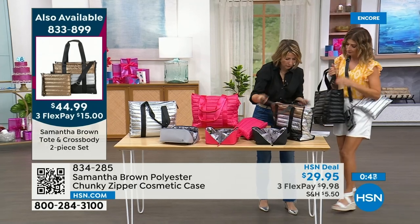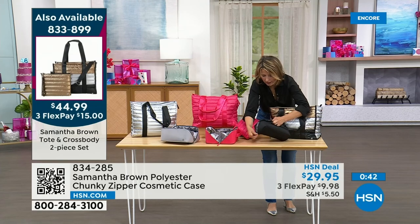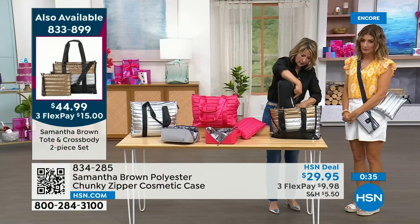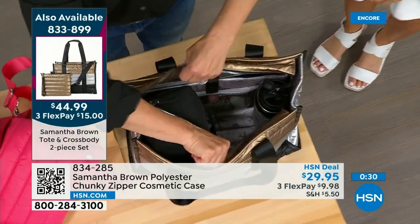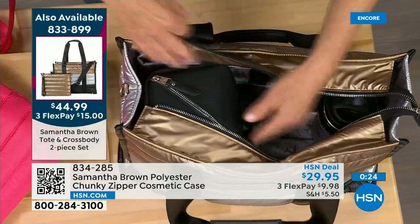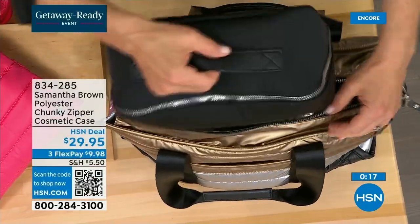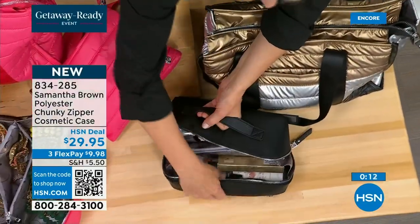I think we do have a video of this, but let me show you here. I'm zipping this back up, and this is how I store it. I store it like this, vertical. And then of course it zips up, so you have plenty of space. That zips up, and now I still have all this space, or if you want, you can just put it top down, or you can build up and keep it up towards the top of the bag as well. So again, great compartment organizer, really unique design.